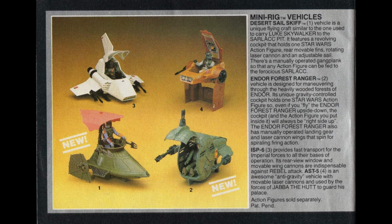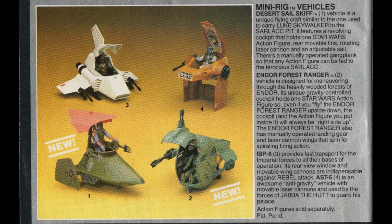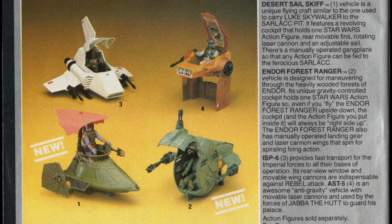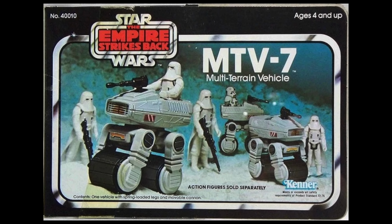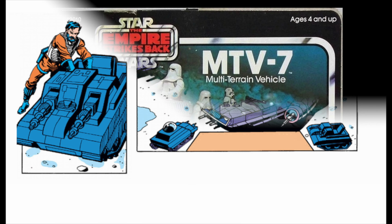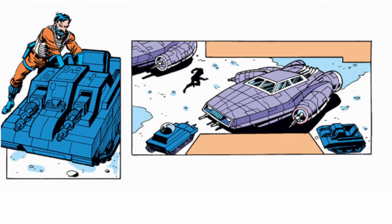Feeling there was a gap in the market between the figures and the vehicles, Kenner began designing a line of low-cost, small vehicles, dubbed mini-rigs. They usually only held one or two figures, but were designed to fit seamlessly into the universe. Kenner pitched the series to Lucasfilm as vehicles that existed just off-screen, quote-unquote. Most of these mini-rigs appeared in the Marvel Star Wars comics and newspaper strip, and again on-screen in the Droids cartoon.